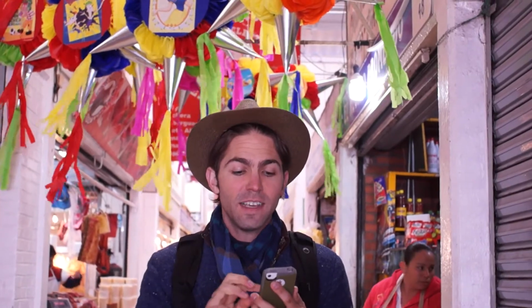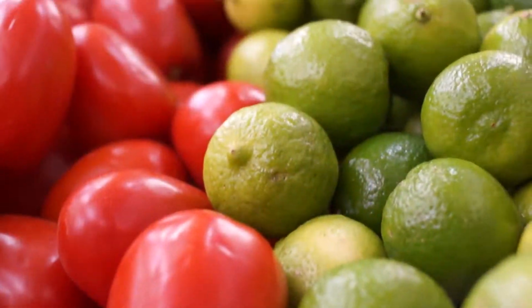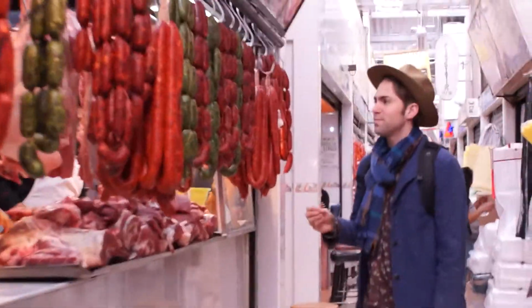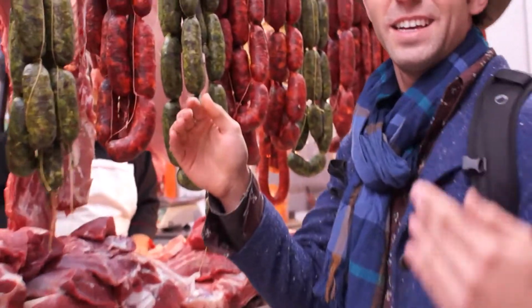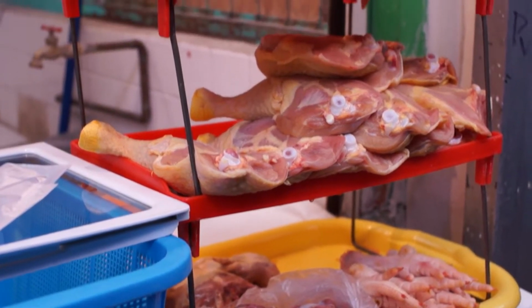I love going to Mexican markets with the ingredients list that Grandma gave me. It's fun to get lost amongst all the piñatas, limes, tomatoes, and avocados. Fresh ingredients are abundant in Mexico. This is how I want to decorate for Christmas, with red and green chorizo sausages. The green ones are made with jalapenos. Grandma Ana Maria asked for an entire chicken, so I sought out the market's best pollero, or chicken seller.